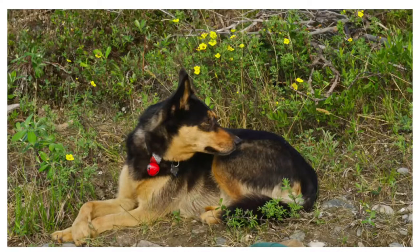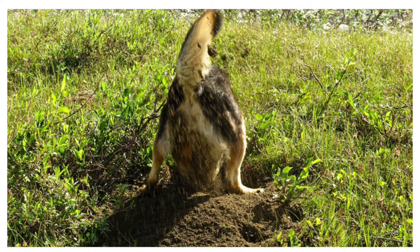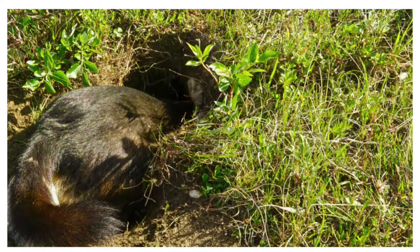And here is Spruce with her daily lesson in deportment, you can see. But it doesn't take very well, because immediately she would be off like this. And it was virtually impossible to convince her of the beauties of no trace camping. And she was convinced she was digging out grizzlies.